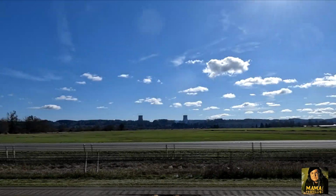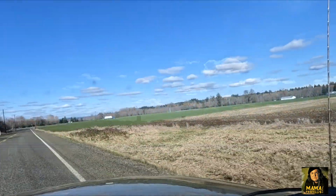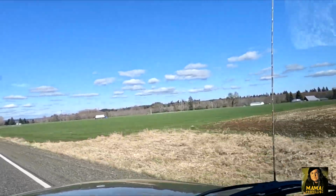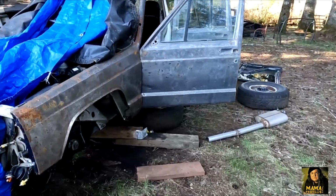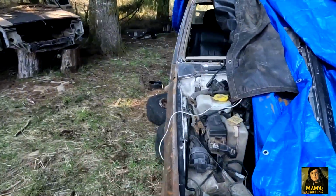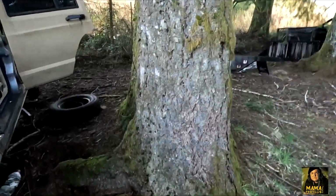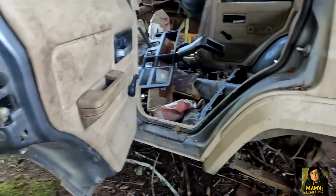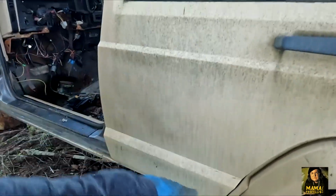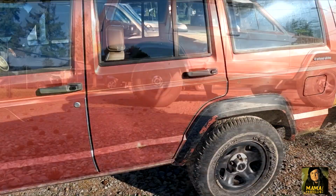The first parts that I got a lead on were the doors. I jumped at the opportunity. I drove a long way to get them. I braved driving past the old nuclear facility, farmlands, and cattle. All right, today I'm at a private residence, a Jeep graveyard. So I just got through pulling off the hatch on the back of this one. We're going to take this door here. There's no dents in the door. Seems to work well.